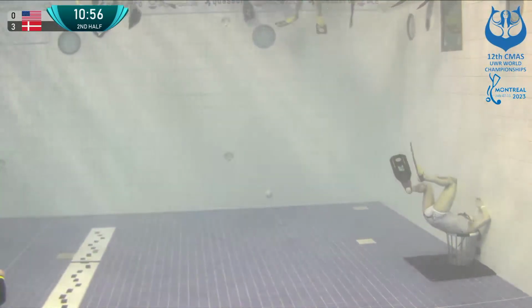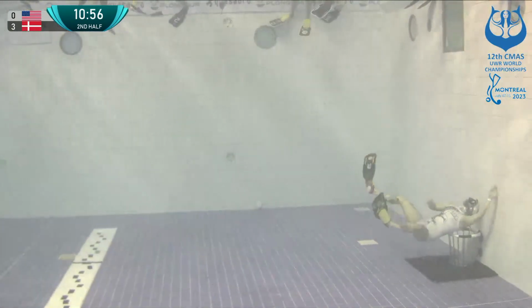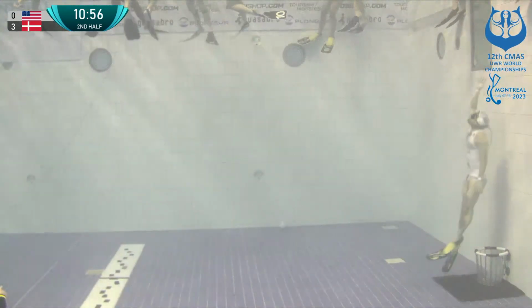There is a call from the referee. Yeah, and we see the American player still remaining on the basket. 10 minutes left of the second half. Score is 3-0 to Denmark.